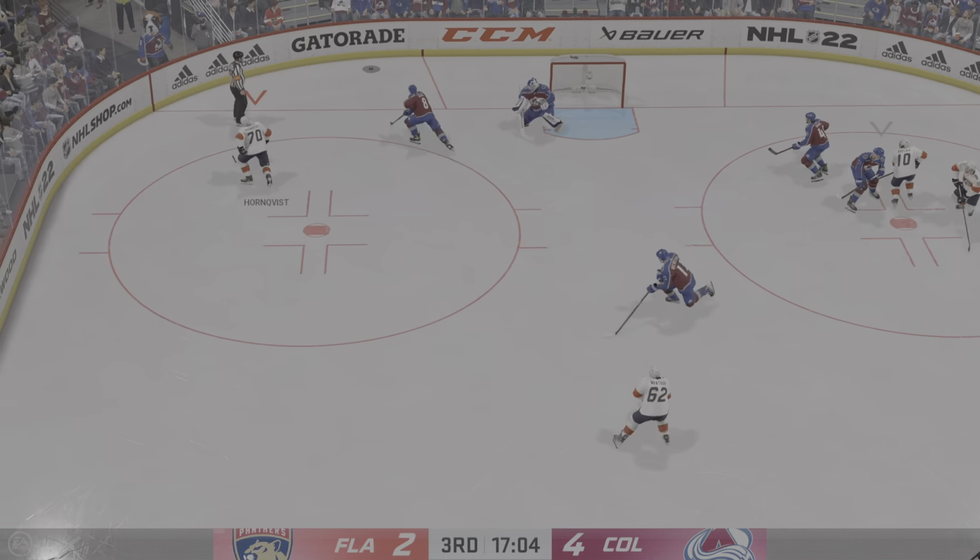Can they keep the pressure on? From his own end, he moves it up ahead. Slides it across. Off a stick. Slides it across to Burakovsky. Moves it quickly over to Rantanen. Takes it into the slot. And he elects to explore his options. Penalty coming up here. Duclair's going off to the box for 2 minutes.